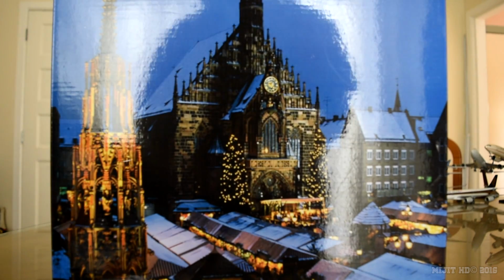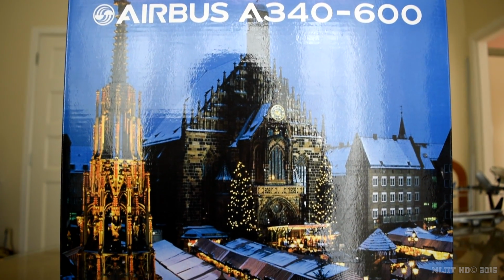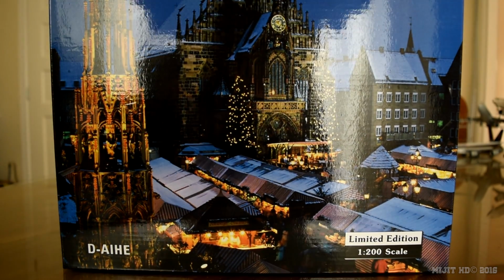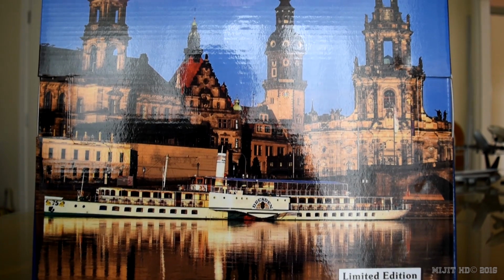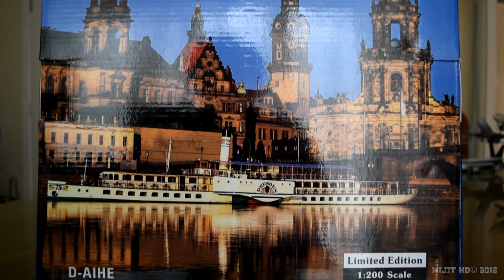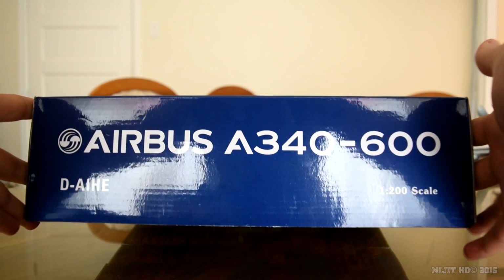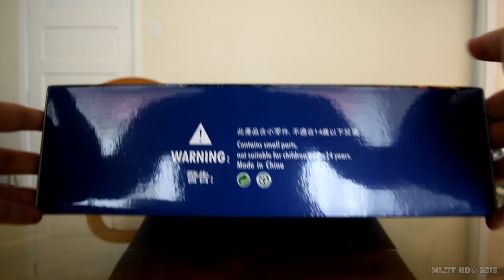So let's take a look around the box here. So we've got A340-600 and the town or city, the registration of the aircraft, limited edition 1 to 200 scale, back of the box. And I'm pretty sure this is the Rhine River. I think that's how it's pronounced, Rhine. So yeah, top of the box, right, the bottom, and the left. Alright, so let's take it out of the box.